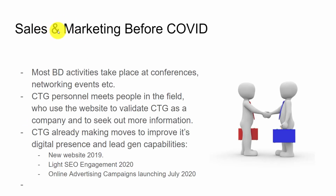So with that said, we go straight into sales and marketing before COVID. Most business development activities took place at conferences, networking events, face-to-face opportunities. CTG personnel meets people in the field who use the website primarily to validate CTG as a company and to seek out more information. And CTG has already been making moves to improve its digital presence and its digital transformation over the last year, beginning with the new website, which launched in December of 2019. A light SEO engagement, and we're gearing up to start some online advertising campaigns.